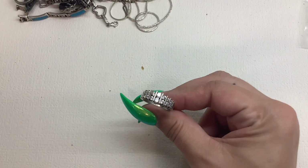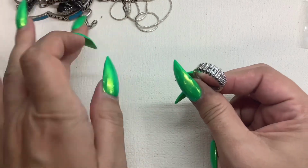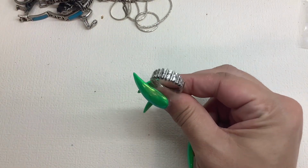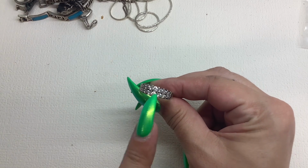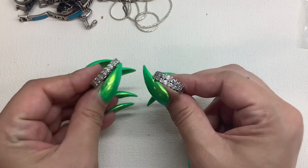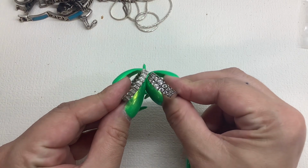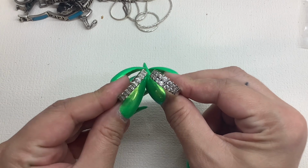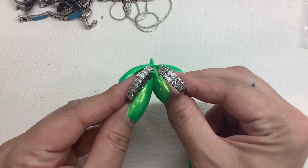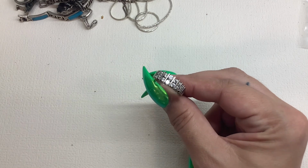Now, when I looked at this ring, it was very sunny, and it looked like these stones had a light purple hue. Let's see, this is clear. Maybe not. Maybe it was just the way the stones are cut, because these have a lot more fire to them.